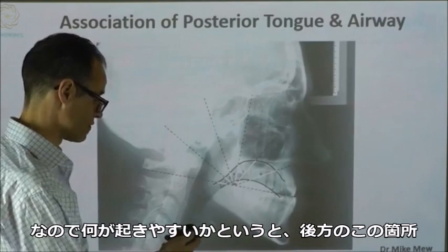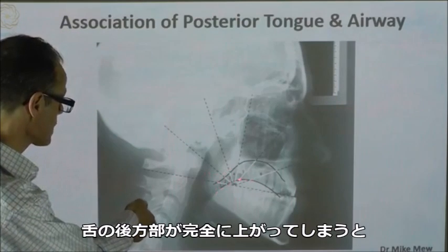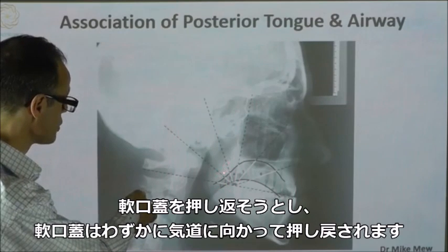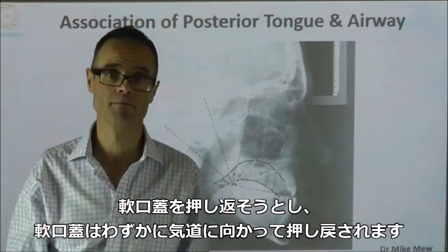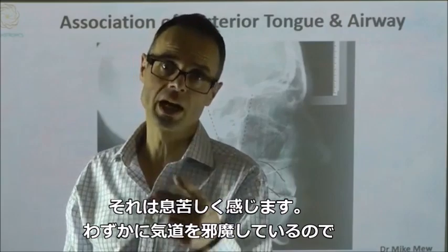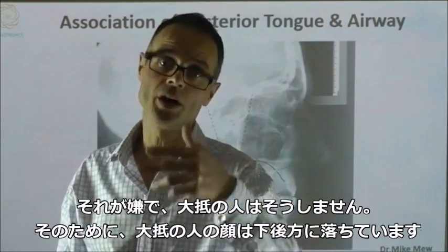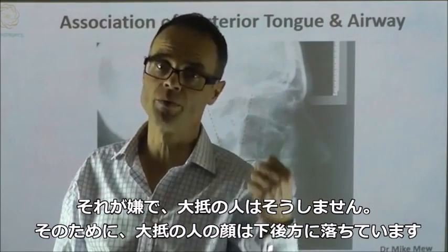So what you're going to tend to find is that back here, that back section of the tongue, when it properly comes up, is going to push back on the soft palate and push the soft palate slightly back into the airway. Now that's going to feel uncomfortable because it's slightly embarrassing your airway. And that's the reason why most people don't do it. That's the reason why most people's faces have dropped down and back.